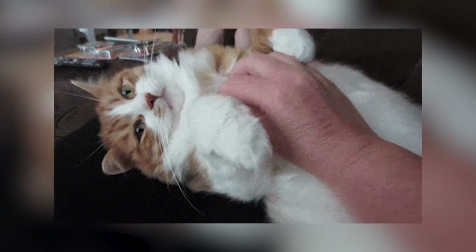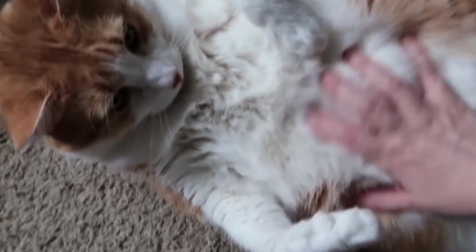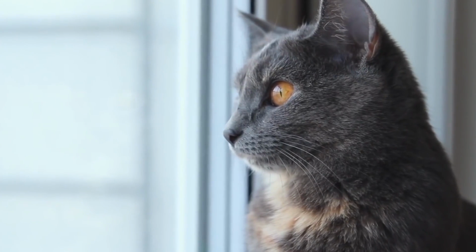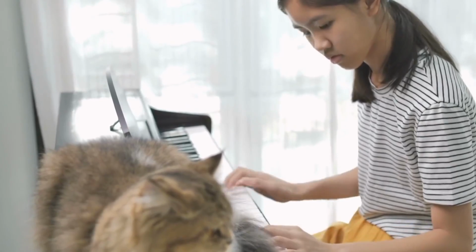When a cat does this, they are leaving their scent behind and letting everyone know, "This is mine." Spreading its scent makes a cat happy and content because it makes its environment smell familiar and feel safe.